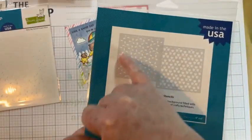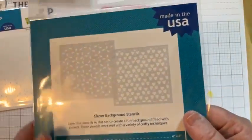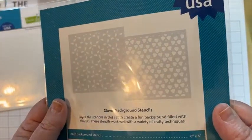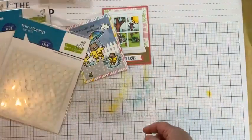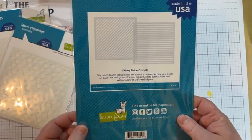It's got the detail or the accent, and then it's got the main level. But if you notice, those clovers actually look like hearts. So if you did them in pinks and reds, or in other colors, you could make them work for any occasion, not just St. Patrick's Day. And then we are going to close the stencil section with the skinny stripes.